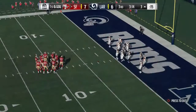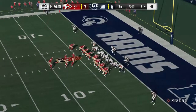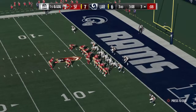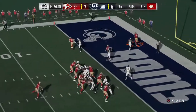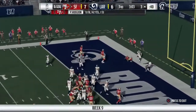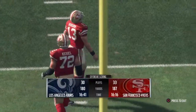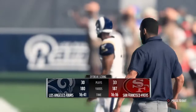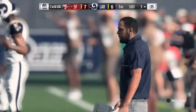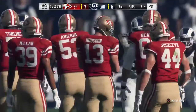First and goal at the 3-yard line now. Now a play fake here on 1st down. And incomplete. He dropped it in the end zone. Down this close to the goal line, 1st down. Surprised that wasn't a run? I am, and you know I'm old school. I want to run the ball on 1st down in this situation because 2nd down, that gives me an option of running play action and maybe throwing it.